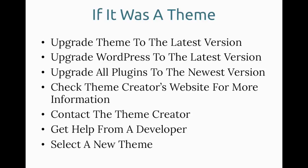Again, they're usually always very helpful, but if for some reason they're not available or you can't get in touch, at that point you're probably going to have to get help from a developer to solve the problem, or you're going to have to select a new theme, unfortunately. I've never really seen it get to that point of having to select a new theme. Usually the theme creators are very helpful and most things can be solved that way.